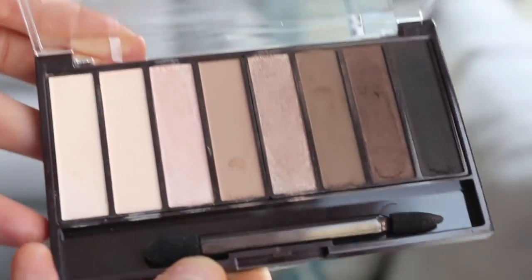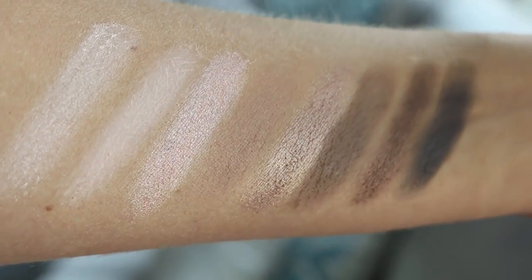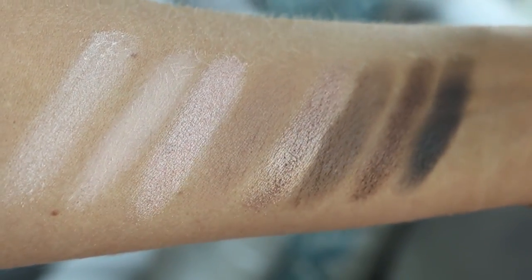A few things I picked up from the drugstore. You will have seen this in my last video if you watched that tutorial. It is the CoverGirl True Naked Nudes eyeshadow palette. This is such a beautiful palette. They have an amazing span of colors in here, lots of shimmeries, a few mattes, really affordable. It's one of the cheaper eyeshadow palettes that I've seen at the drugstore yet. The quality was really beautiful as well, and I'm a really big fan of this palette.